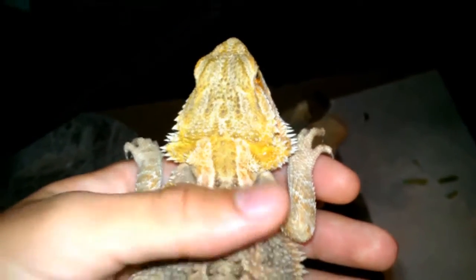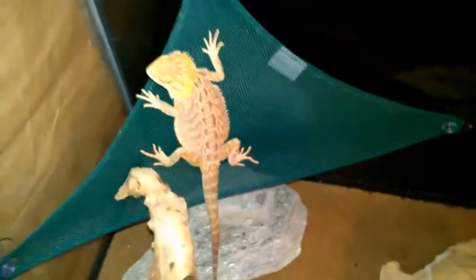So I feed this guy every day. Yesterday I gave him a pinky, because I hadn't fed him in a couple of days because I ran out of mealworms. But I feed him every day, either crickets or mealworms with a little bit of collard green or other types of vegetables. I'm going to put this guy back on his hammock, and then we'll get into the cage setup. This is a male, by the way, and he has no future plans of breeding. This is just my pet.